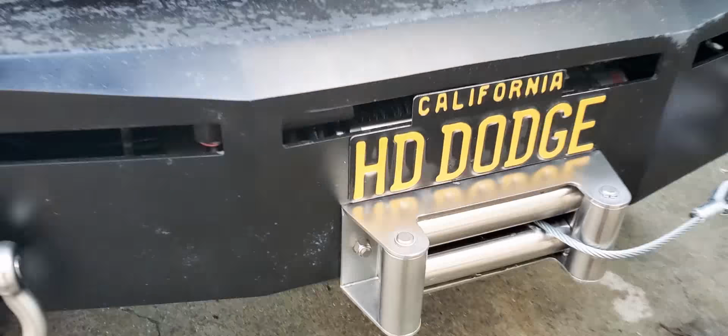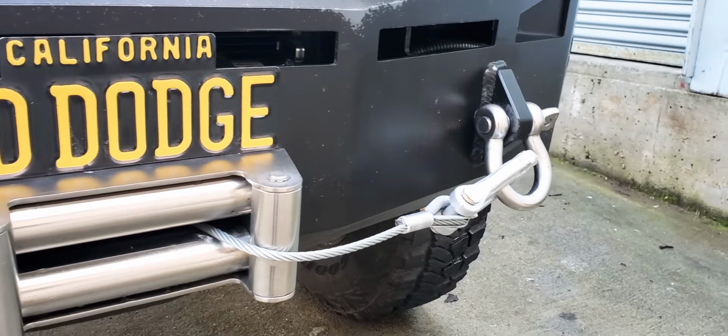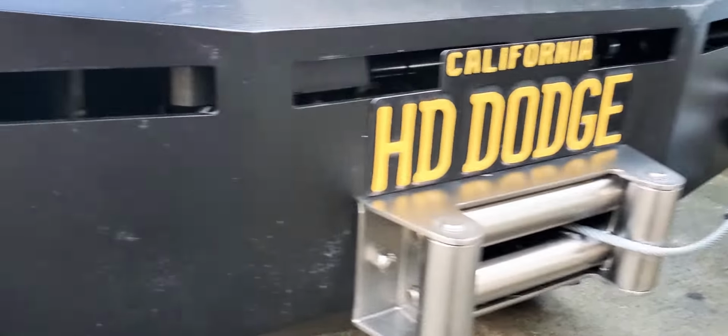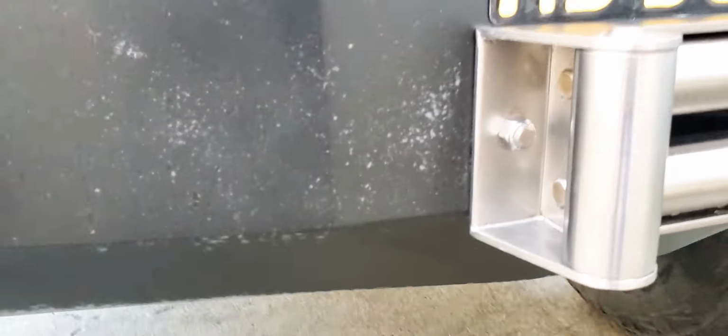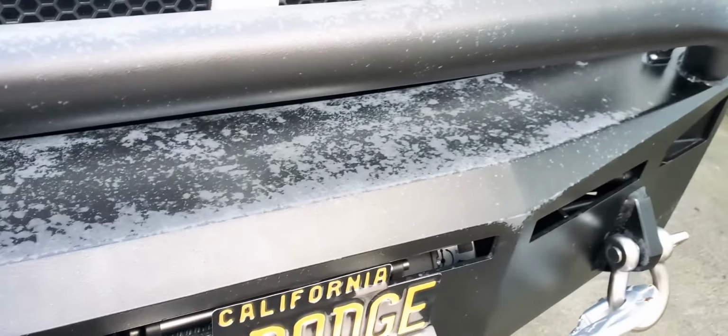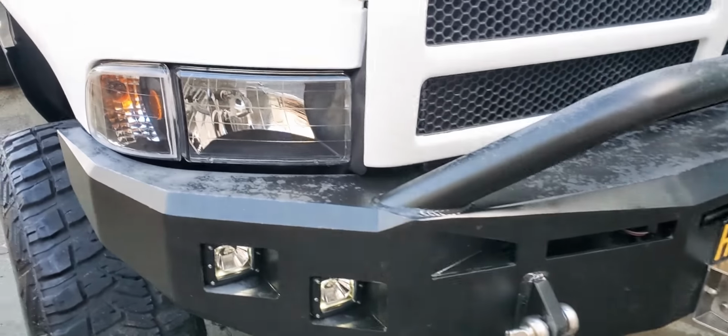Stainless steel winch rollers, all stainless. It's got a Warn 12,000 pound winch behind it. It's a 1/4 inch thick bumper from Fusion. Made that up for me. The powder coat is only a year old, but boy is it oxidized already. Shitty powder coat job. I'll probably get it Line-X'd.